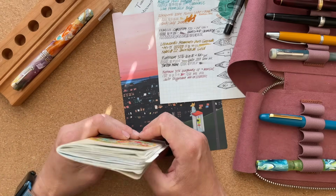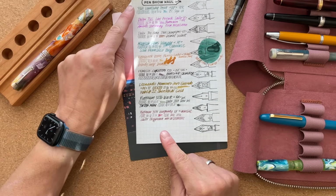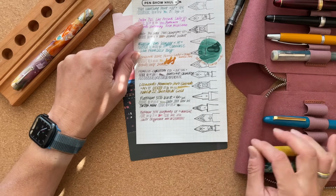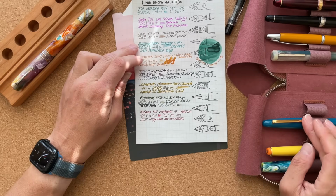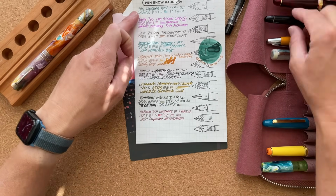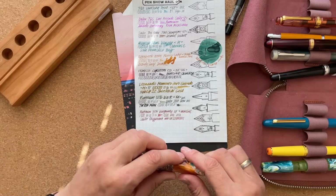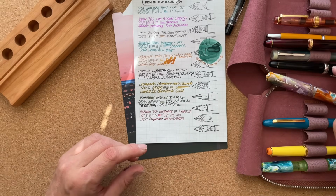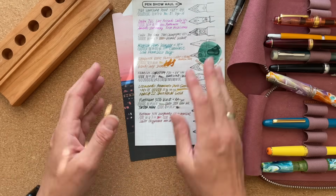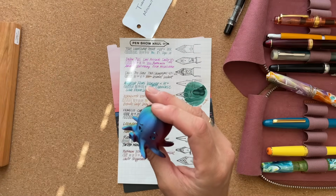So what did I not talk about? So I talked about this pen, this pen, this pen, this pen, the extra fine vanishing point, this one, this one, this one, and this one. So that should be 1, 2, 3, 4, 5, 6, 7, 8, 9. Yay! So that's that.